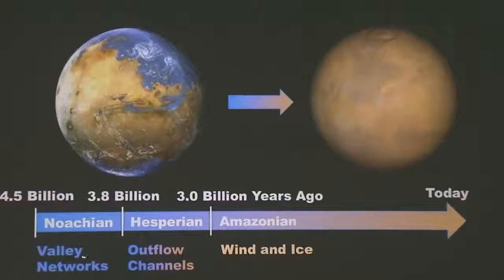And the Noachian is where you see the valley networks, all those rivers. The Amazonian is the 3 billion years to the present, where it's just wind and ice really formed everything, not much liquid water anymore. And then the Hesperian is kind of this mysterious time in Mars history where there's not as much evidence for long-lived rivers, but it's not quite dry yet, and you have these catastrophic floods. What's the deal with those? And so this is actually a quite interesting time to explore.